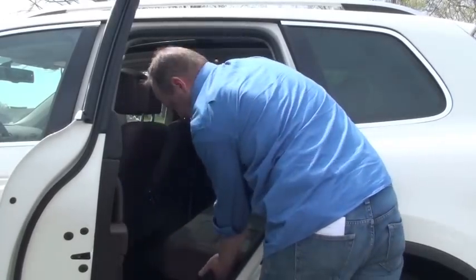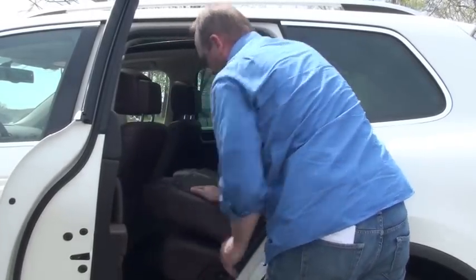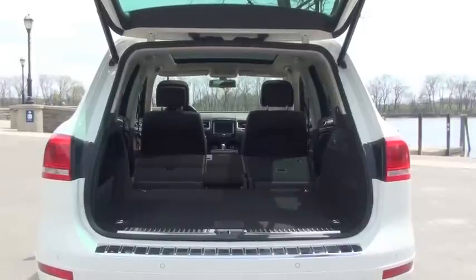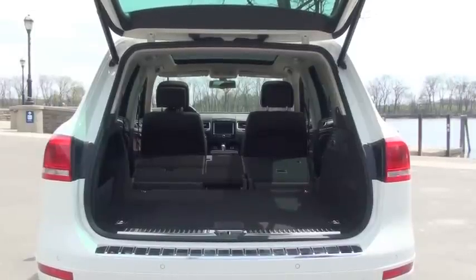Just like in the rear, there's a button here which you can use, and it locks the seat down. With both seats down, it creates much more room for cargo space, but keep in mind that the floor is not completely flat.